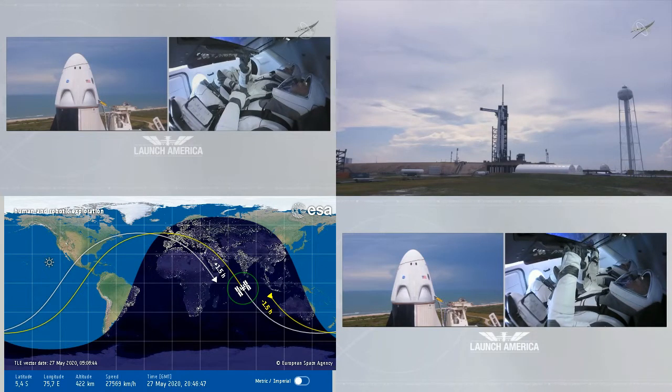Bob and Doug are patiently waiting. As you can see, that is a live view of them on the Crew Dragon vehicle as they're waiting for prop offload to complete. Second stage prop offload is complete. We are just waiting on first stage to complete. Stage 1 LOX offload is complete. Waiting on stage 1 fuel in roughly 5 minutes or so.